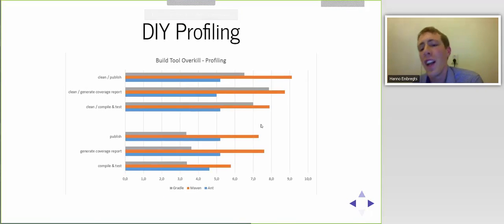And I couldn't help myself. I also did some profiling. It's not really professional. I just executed a few commands 10 times and took some average numbers. The gray bars are Gradle, the orange are Maven, and the blue one is Ant. It also says right here. And these top 3 results are the execution times of a clean, followed by some other things. So I did a clean and then compile and test, and this cost Maven about 8 seconds. I did a coverage report and I did a publish, which is a bit more work, so it took longer.